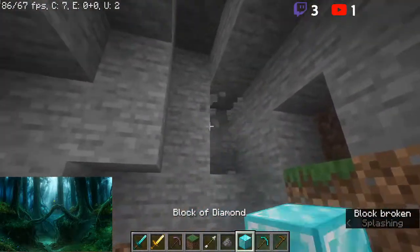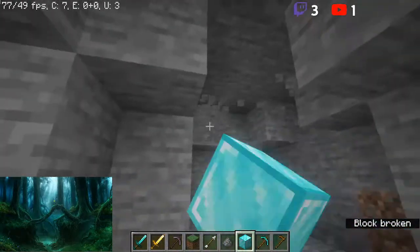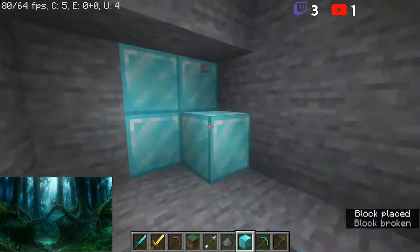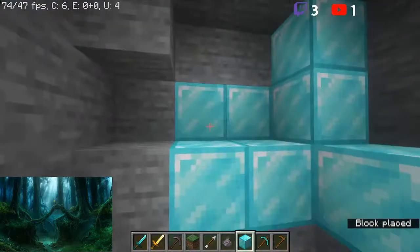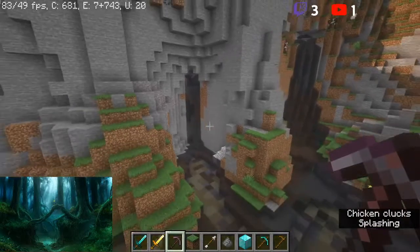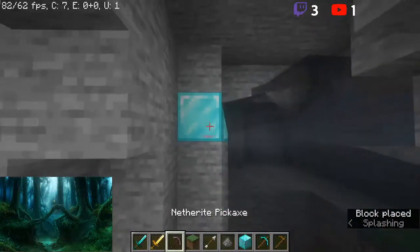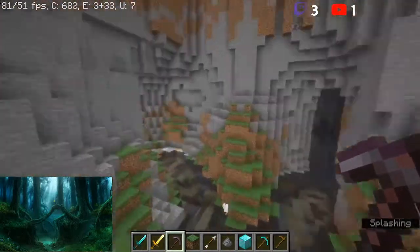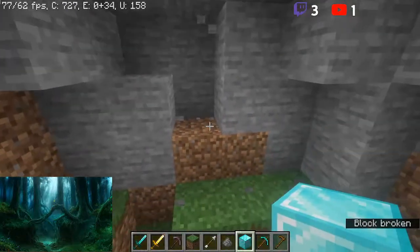Let's see. Let's dig this out a little bit. I think it's important for there to be a space where it's like, oh yeah, this is where the water is coming from, as opposed to just having water coming out of the rock itself. I don't know. Maybe it doesn't matter that much. Feels important though. Like that. Nice. We need that. Yeah, that looks good. And then back here, we can have water coming out from this little space.